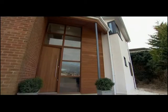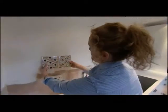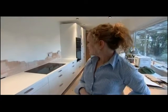Her 60s designed bespoke tiles have now arrived, but they haven't been cheap, setting the budget back a massive £900. But was it worth it? I feel really, really pleased that we went for this and did it. Given that it's not a typical 60s kitchen, this is really going to put the icing on the cake, I think, for it.